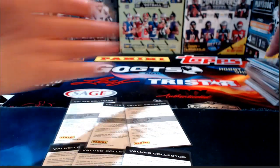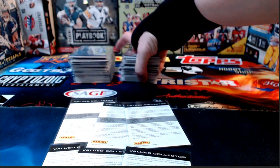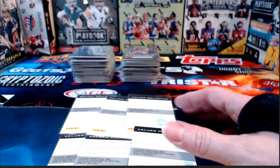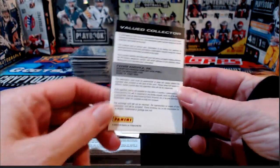So the first thing we'll do is flip these over. We will then go to the Panini website and we'll take a look at them on the checklist so we can verify the team and see what, if anything, they're numbered to. After we do that, we will recap our autograph and relic hits. We're not going to recap every single card that was numbered because there are a ton of numbered cards, as you saw. So we're not going to recap all of them, but we'll recap the one-of-one printing plates I think are stacked in there, and then of course our autographs and our relics.